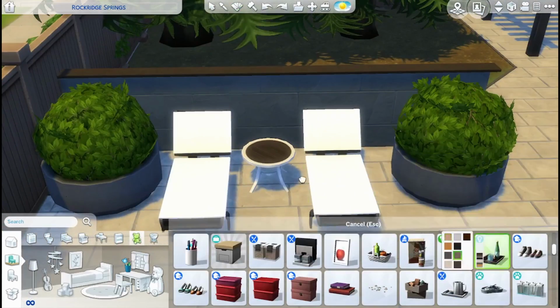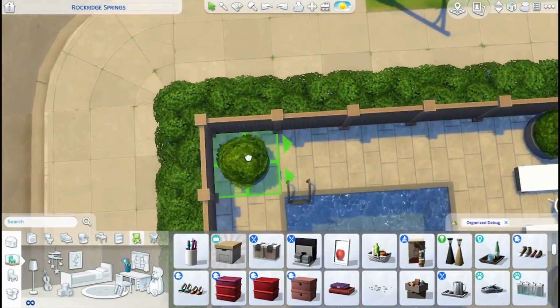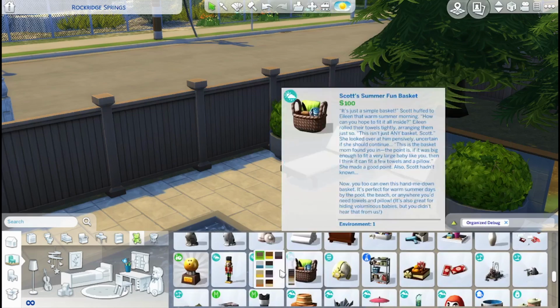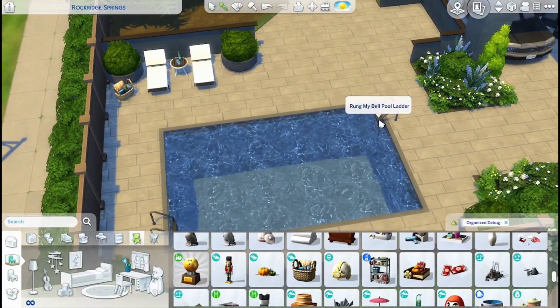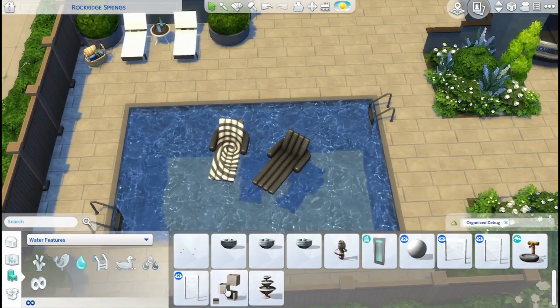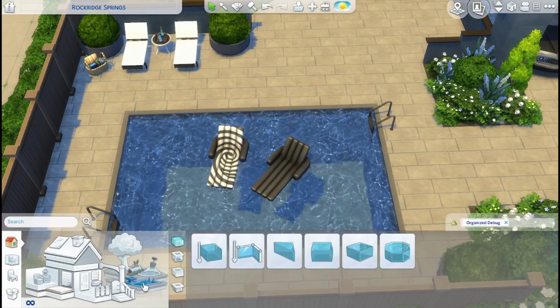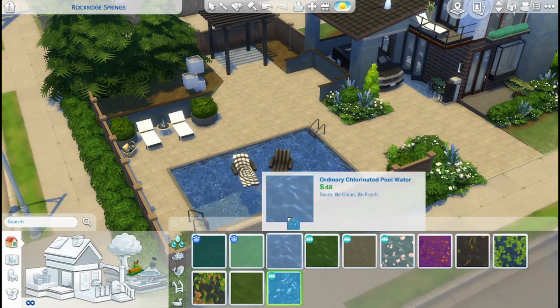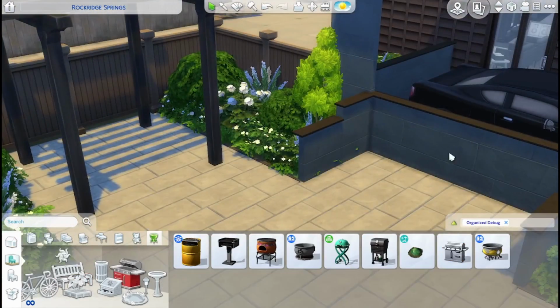Just gonna get some drinks and that basket of summer stuff from Seasons with the towels and stuff and the pool noodle, I'd assume. Getting some floaties from Island Living because I really like those and I think it's cute that your Sims can use them. And struggling to decide which water texture to use.